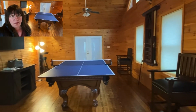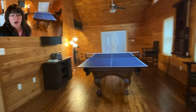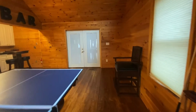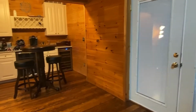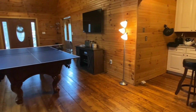This incredibly beautiful home features cedar and stone on the exterior, and inside you're going to find over 3,400 finished square feet. This chalet style property was built in 2005, recently underwent a tremendous renovation. This property is so gorgeous.